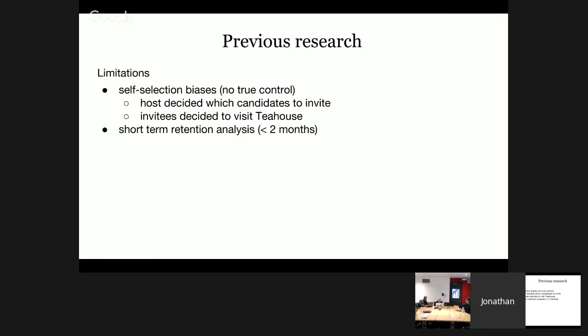So, for example, those who are inherently more motivated or more engaged, and therefore probably more likely to stick around on Wikipedia despite negative experiences, may have also been more likely to visit the tea house when invited. And another limitation is that the retention analysis we ran was relatively short-term as well. We only really looked at whether people were making more edits up to about 2 months after they were invited.